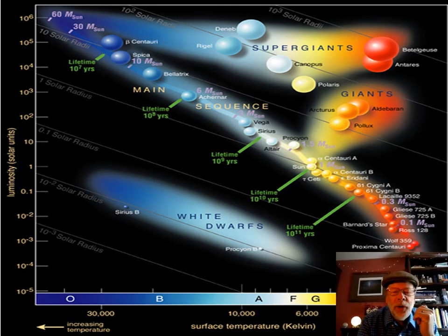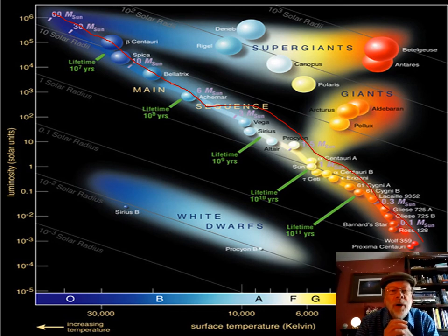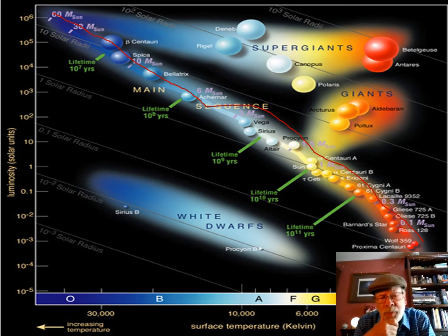So if we look here in the upper left and bring this down to the lower right, this is the main sequence of stars. And you can see in the upper left, big bright blue stars. They're very hot and they're very bright, exactly what you'd expect. If you go down that, you get eventually to the lower right, the dim red stars that are very low temperature, and they're also not very bright. So it's exactly what you'd expect.